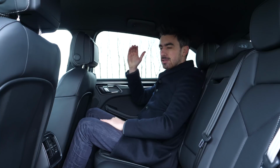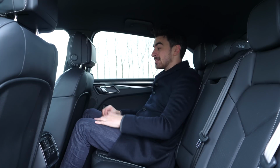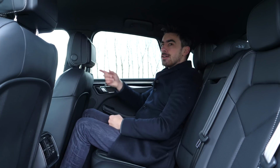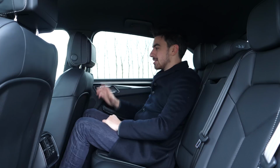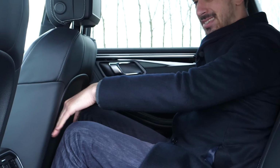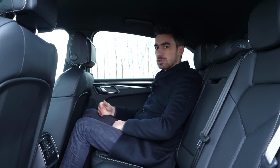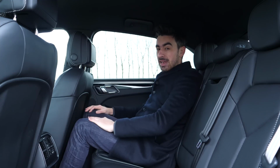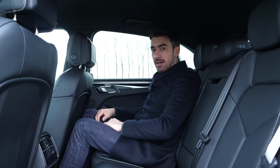Now, being a coupe-like crossover, you'd think the Macan would be a little compromised on headroom, but that's not actually the case. I'm just under 6 foot, and even if I sit upright, I've still got plenty of headroom to go. So if you're 6 foot and over, you'll be fine with headroom. Legroom, on the other hand, is actually pretty tight. So the driving seat is in my position and there's not a lot of room left. I actually got into this car earlier when my slightly taller colleague, who's 6'1", was sat in the driver's seat and I barely fit in at all. So it really is actually quite cramped in the back of the Macan.